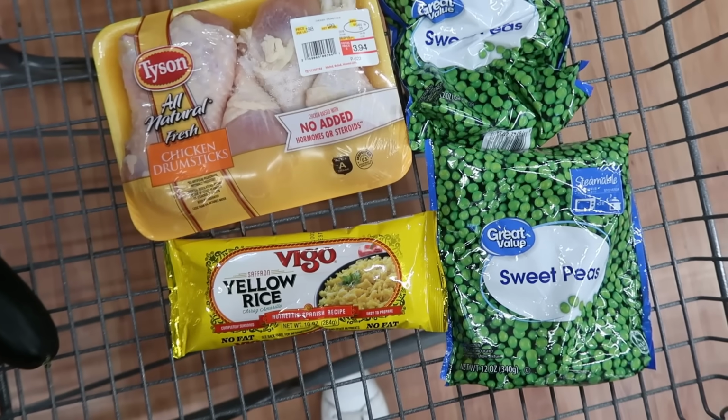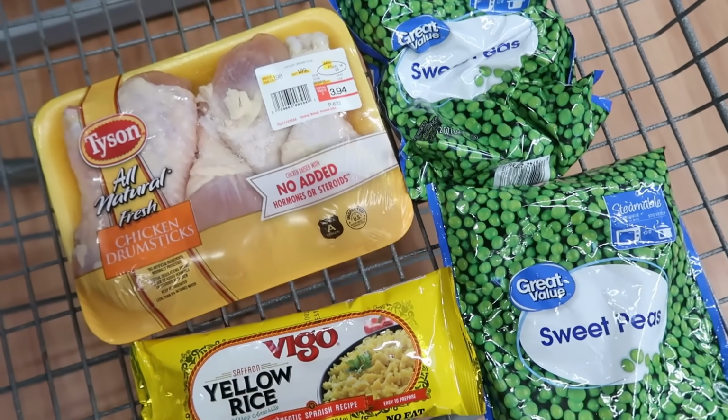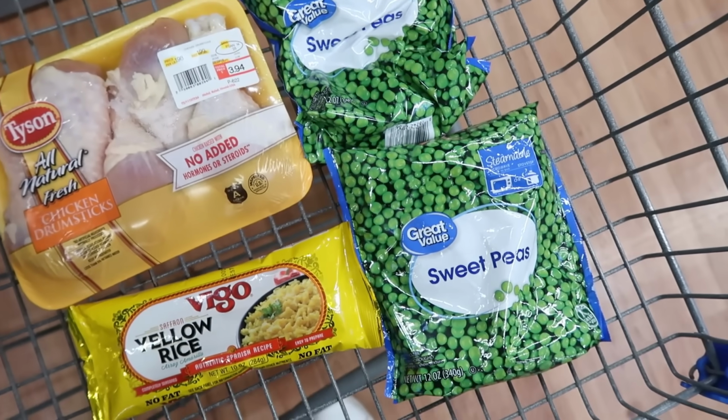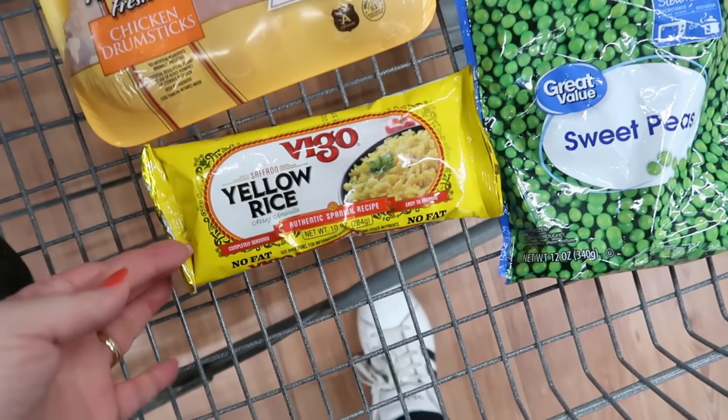All right, so for our yellow rice and chicken, we've got our chicken drumsticks. Very cost effective, only $3.94. 2 bags of peas, or you could do frozen corn or broccoli, whatever veggie that you want, and then the seasoned yellow rice.